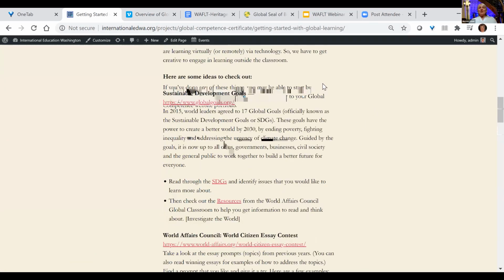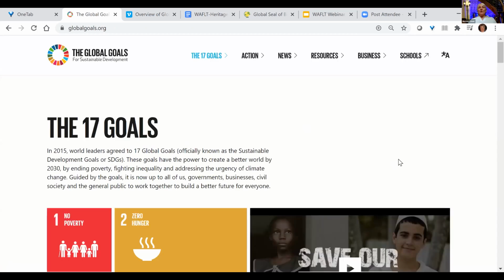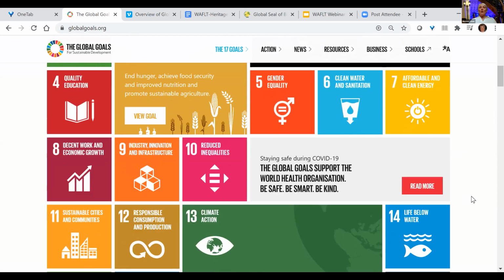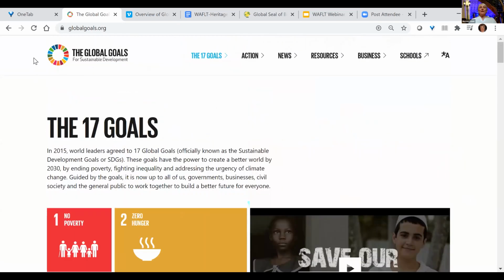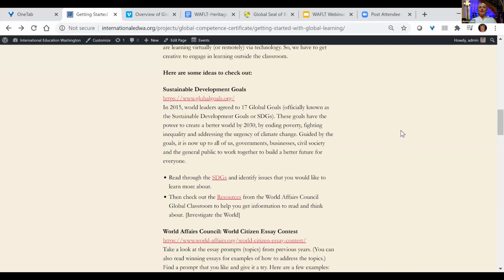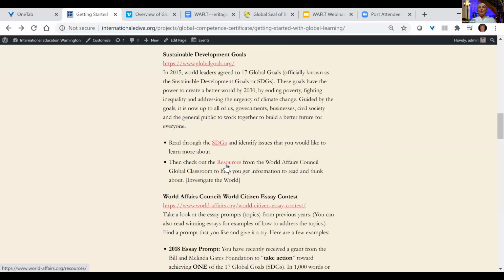So we do suggest that you look at the Sustainable Development Goals as a great place to start, because chances are you'll find there some area of particular interest to you, whether it's quality education, good health and well-being, clean water and sanitation, and so on. And if you go there, you'll start to find resources. And of course, there's a gazillion resources in other countries. We haven't put that all there, but over time, hopefully we'll add more.